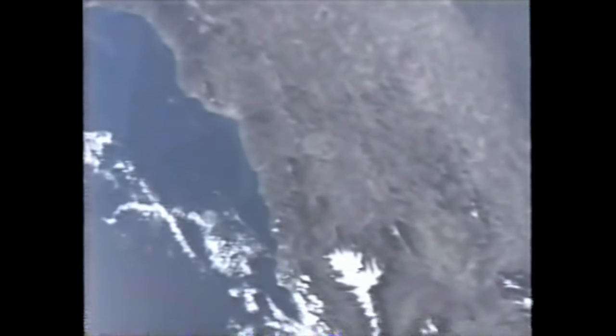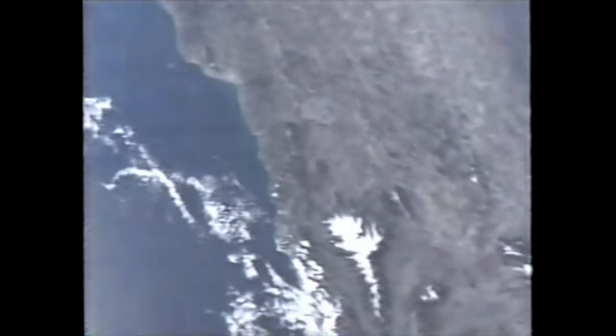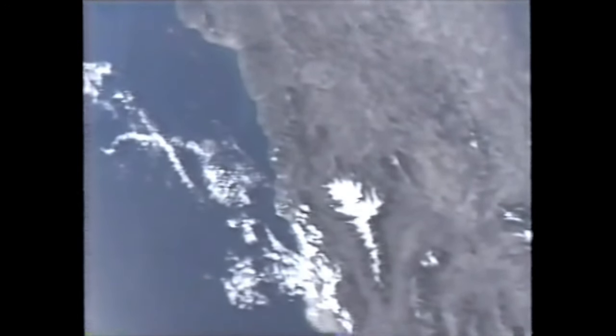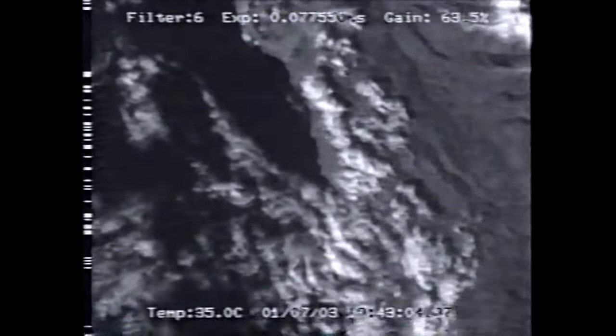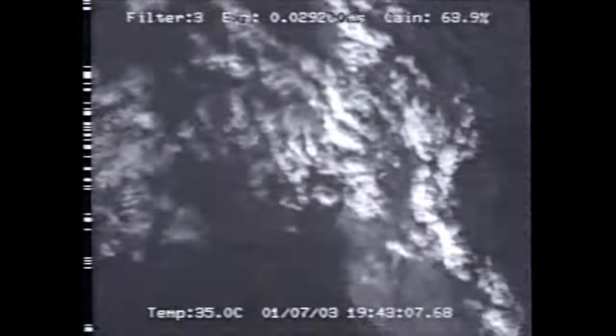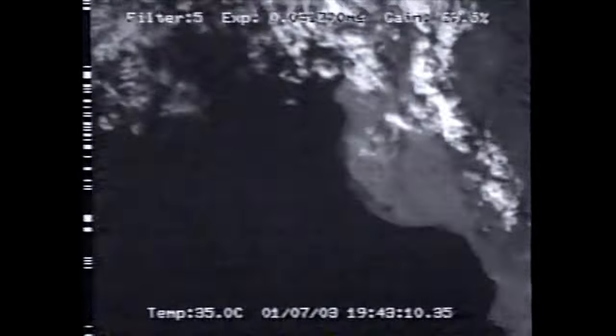Columbia, traveling at about 5 miles a second, is now moving out over the southern coast of Spain, out over the Mediterranean. This ground track will take it down across northern Africa. Now we're beginning to see some downlink from the MEDEX experiment as this data take is underway. In this ground track, we'll take the orbiter down over northern Africa, roughly paralleling the Mediterranean coast, then moving down across Libya, across the Sudan, and then out across the Red Sea. It'll just cross the base of the Horn of Africa before moving out over the Indian Ocean.